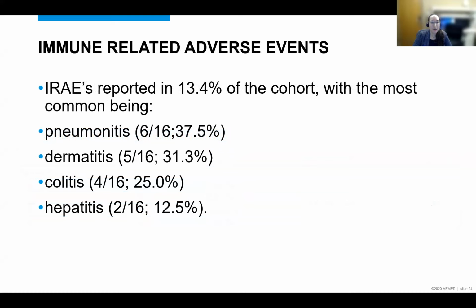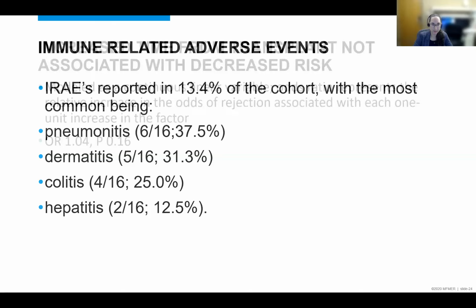They looked at immune-related adverse events, as this is common in the non-transplant population, and they still found 13.4% of the cohort had immune-related adverse events, including pneumonitis, dermatitis, colitis, and hepatitis, and this was a treatment or dose-limiting toxicity in some of these patients.